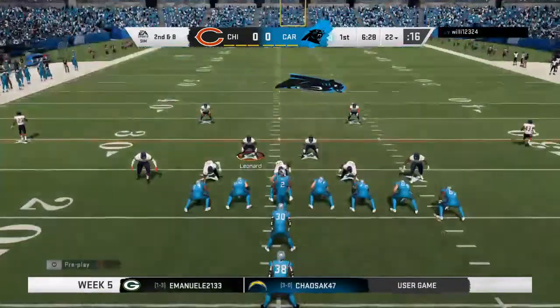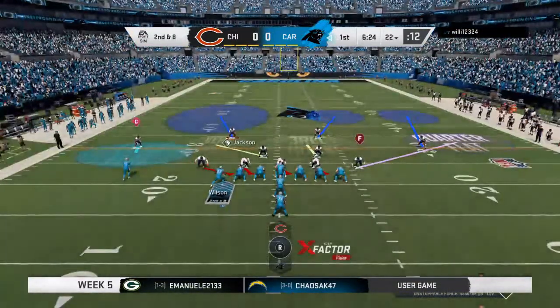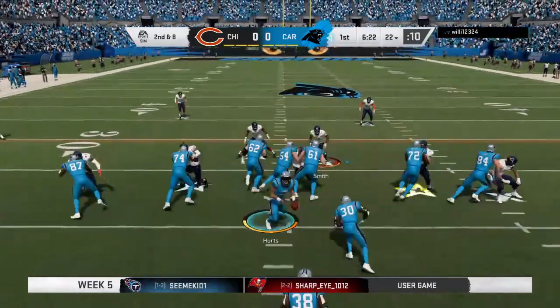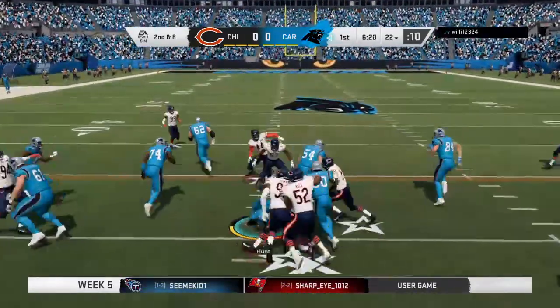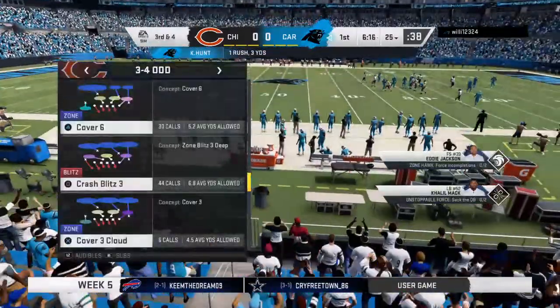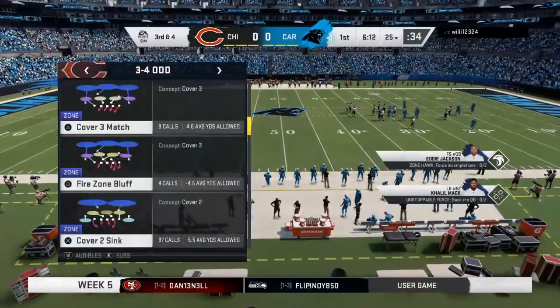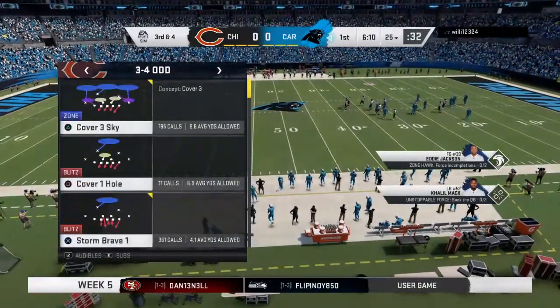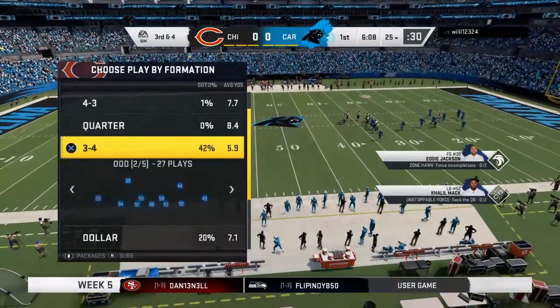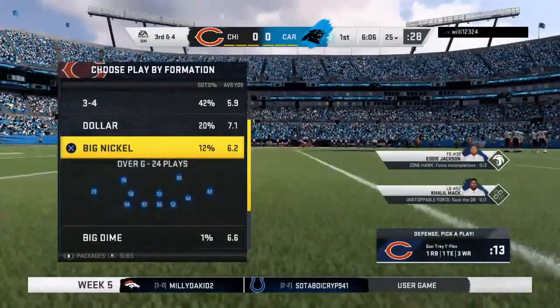From the 22, here's 2nd and 8. A first carry now for Kareem Hunt. And he'll get about 3 as he takes this up near the 25. Not a whole lot of room to maneuver there, and I think that's because everyone took care of their responsibilities, filled their gaps, held their place. No place for him to run. Yeah, looked good. Everything got funneled to the nose tackle. They swallowed him up.